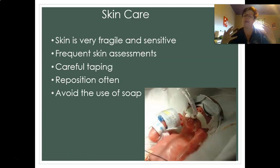Now, yes, they are not as heavy as an adult and prone to pressure ulcers like an adult, but they do have certain pressure points in their body, like the heel of their foot and their elbows, where they rub. When they move, they rub against the linen, and that can cause breakdown. We have to be very careful about how we tape anything to their skin.